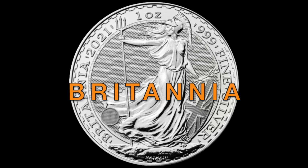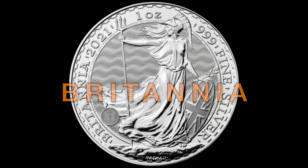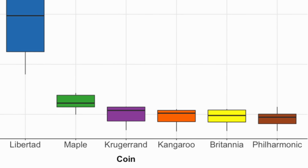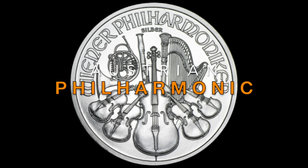Another one of my favorites, the UK Silver Britannia. It wasn't in stock at SD, but all of these other companies had them. And again, the cheapest, PIMBEX. But you might be wondering, on average, what is the cheapest silver bullion coin online? And that is the Austrian Philharmonic.